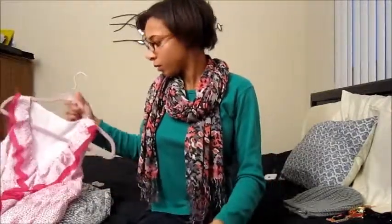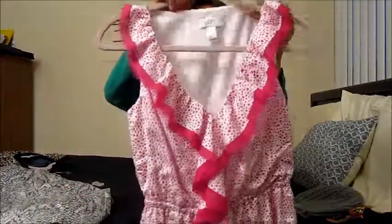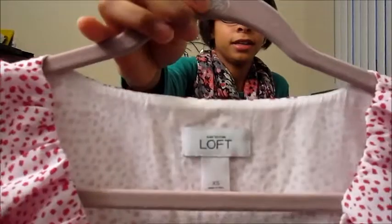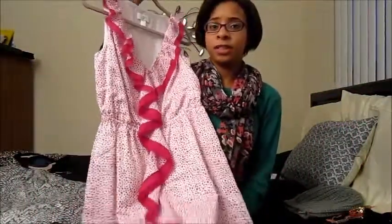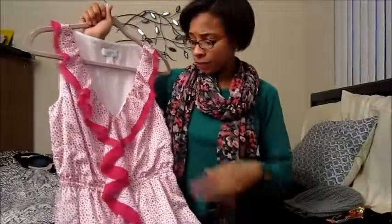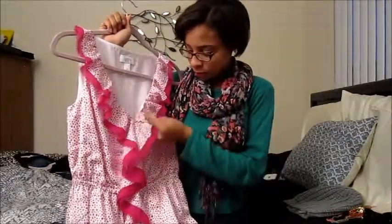Moving on to clothes. Trying to go in order of what I bought first and then what I bought recently. This dress is really pretty. It is Ann Taylor Loft. Of course, it's a spring-summer dress, but it was discounted to $4 because there was a spot on it that they didn't realize when they bought it.